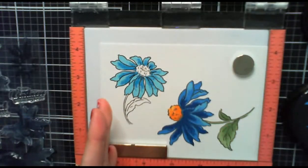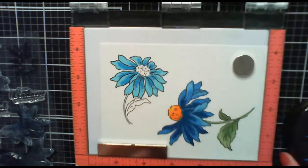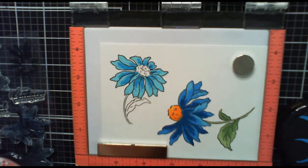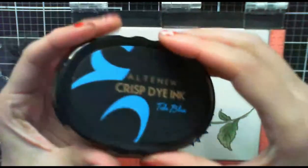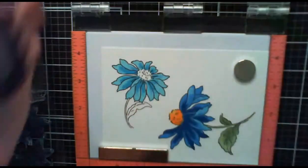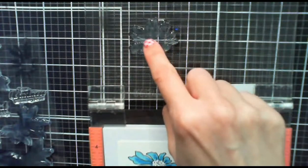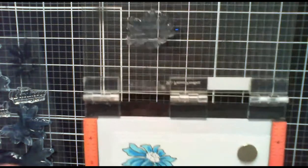Let's see. Do I want to stamp a little more? You know what? I'm going to add a little bit of color right on the inside there with the Tide Blue. I'm telling you, I'm getting inky today. Oh, it's really going to get inky now. I'm going to use my finger, and Tide Blue is so saturated, I wouldn't be surprised if my finger's blue all night. So get ready for it. I'm going to just use my finger to apply a little bit of ink right here.